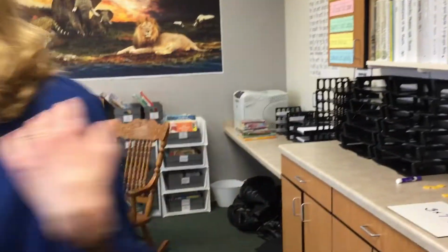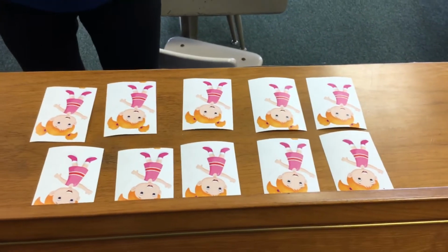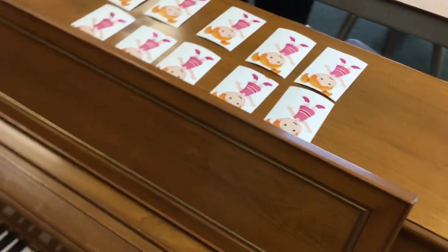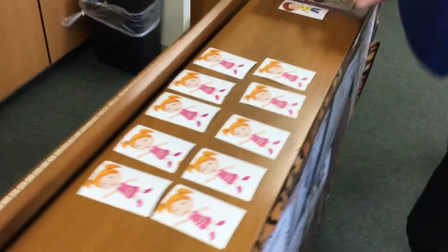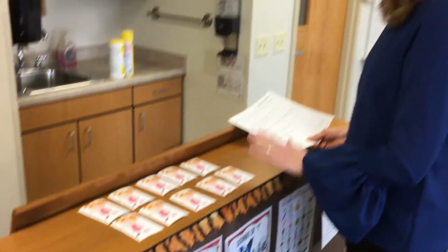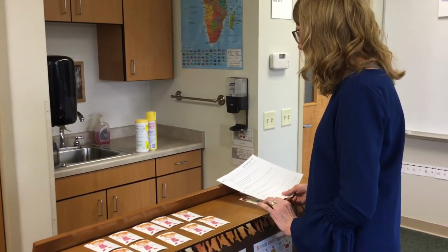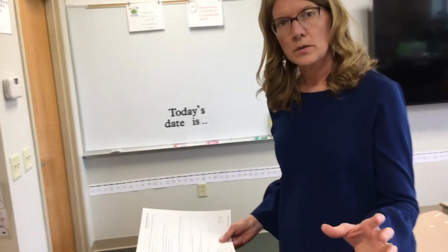Number 2 says there are twice as many girls. So come on over with me. I have some girls on the back of the piano. Can you see them? Let's come on around so you can see them. And boys. So it says there are twice as many girls in Mrs. York's class as there are boys.